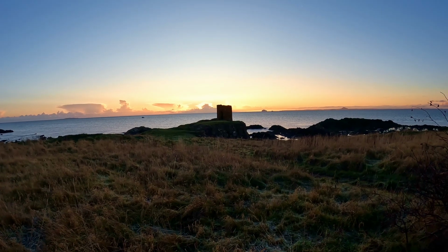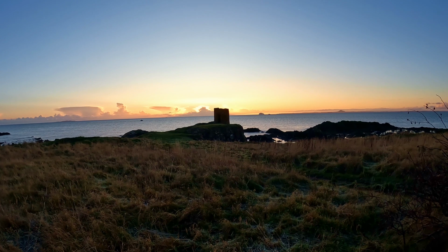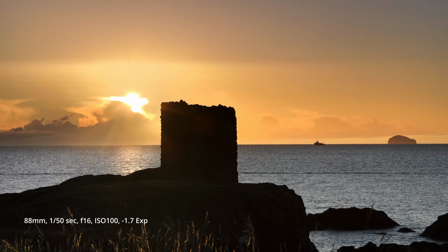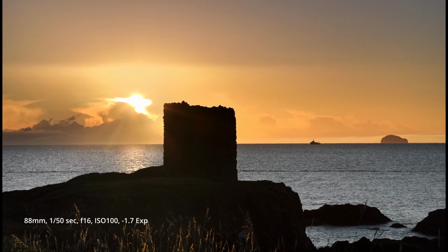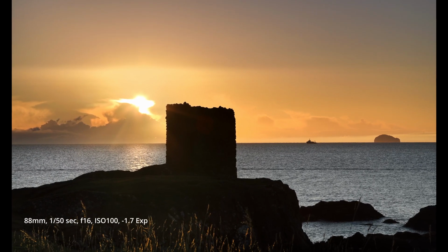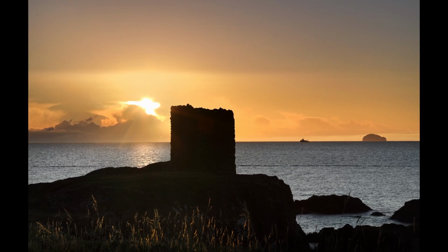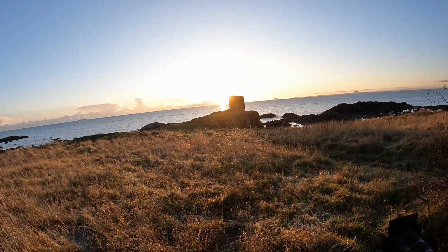3, 2, 1. There we have it. The burst. And that's it. It's all over. I'm not keen on silhouettes, I'll be honest. But I'm afraid that's all I got there for the sunrise. Very frustrating. There's the sun up. It's too high.